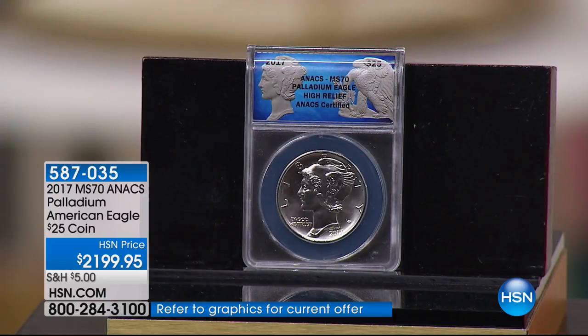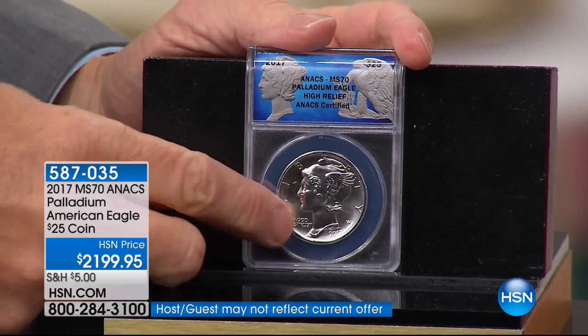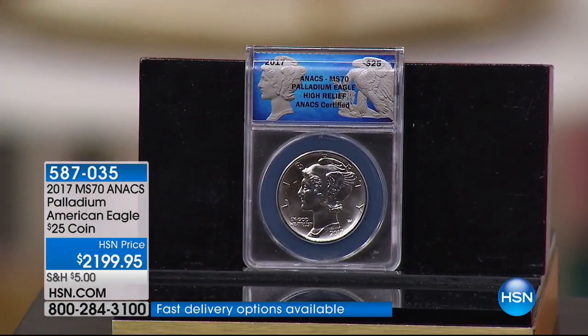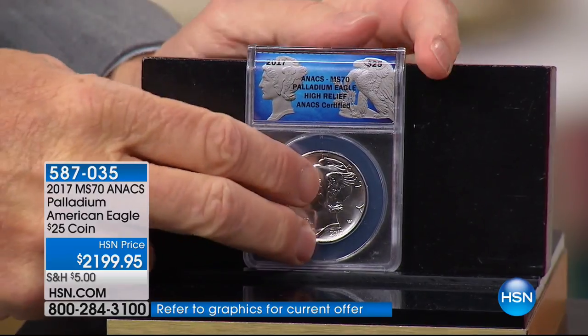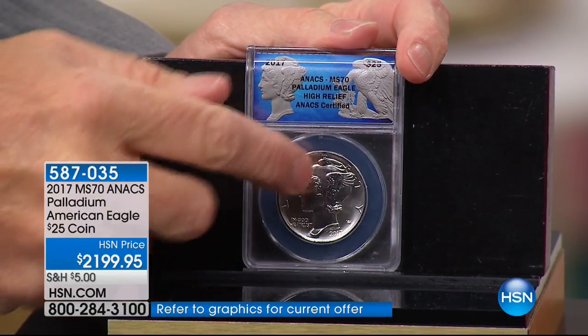So you have the incredible intrinsic part of this. So you have the first palladium coin ever done by the United States government. Here's the really cool part to me. You may recognize that design. It looks like a big old mercury dime because that's what they did. Exactly. They decided, isn't that cool? They decided to honor Adolph A. Weinman, who designed the Walking Liberty half dollar and did a lot of great coins. And his most famous coin is probably the mercury dime that you see right here.